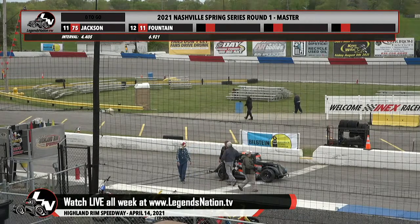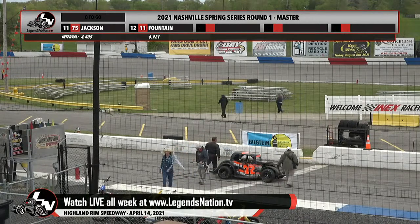All right, pros, let's come on up the hill. Pace cars in the start box.